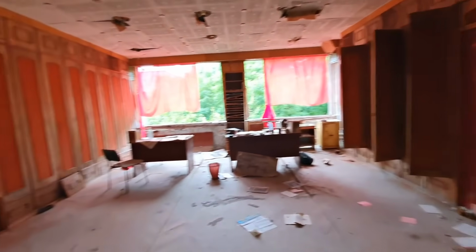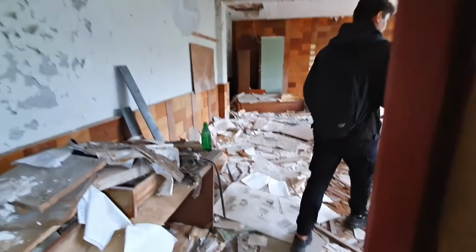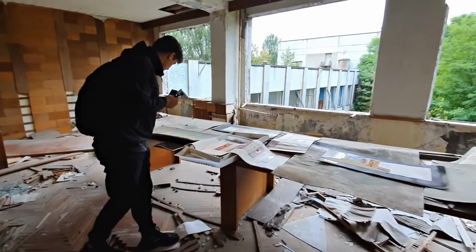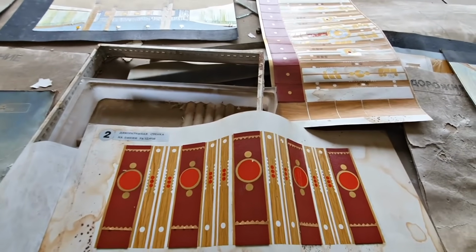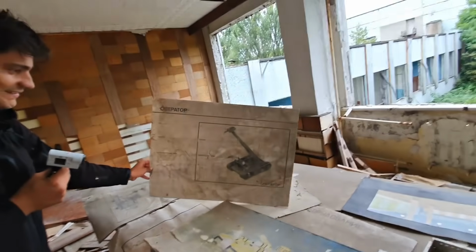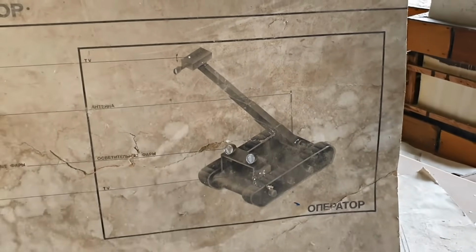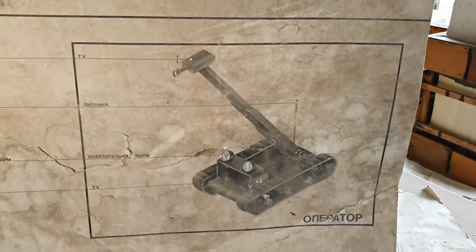If I'm not mistaken, the director had the surname Samoilenko. Everything is scattered here. Look here. Soviet robots, guys. Is this the one? What are these applications? Look, this is Robot Valley. Soviet Robot Valley. Robot operator. It has several cameras. Look, 2 cameras in the eyes, another camera on top, although these are probably heat sensors.